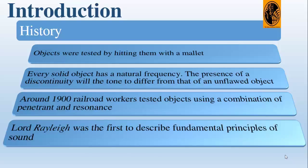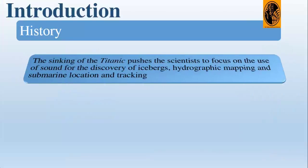Lord Rayleigh was the first to describe the fundamental principles of sound in his treatise The Theory of Sound, published in 1870. Later, in 1880, Pierre and Jacques Curie were the first to demonstrate the piezoelectric effect. And in 1881, a scientist named Gabriel Lippmann extended their discoveries. The sinking of the Titanic had a significant impact in that scientists worldwide began to focus on the use of sound for the discovery of icebergs, and in the effort discovered additional characteristics and uses of sound waves, including hydrographic mapping, submarine location and tracking.